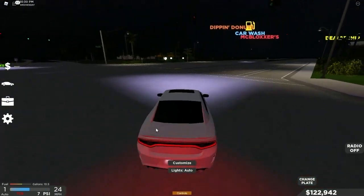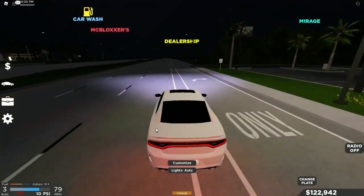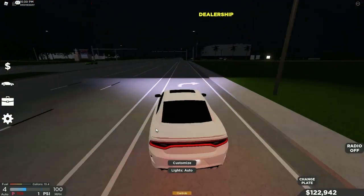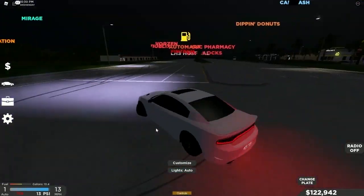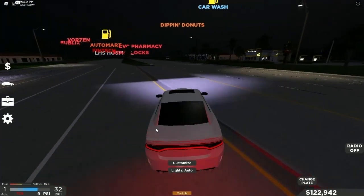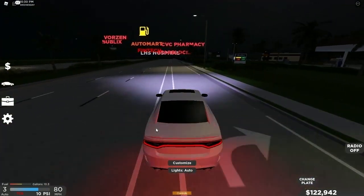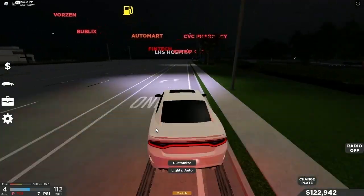Messed up the 180 there, but as you could see, I could have easily made that. It's such a nice car. If you go to a car show with this, it'll look good and it'll perform well as well if you're doing a race or something. And if you're doing grip races, this won't be the best car in the whole entire game, but this will definitely perform well, and this won't be last place for one of those.